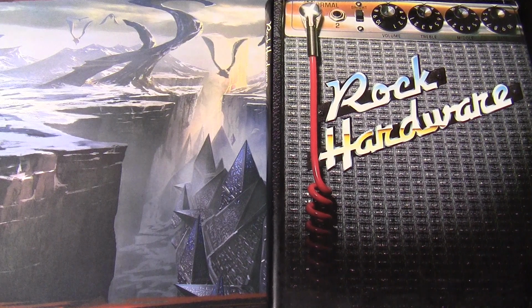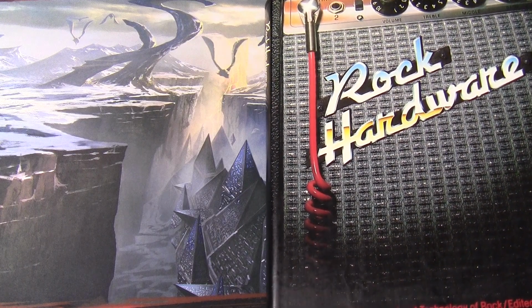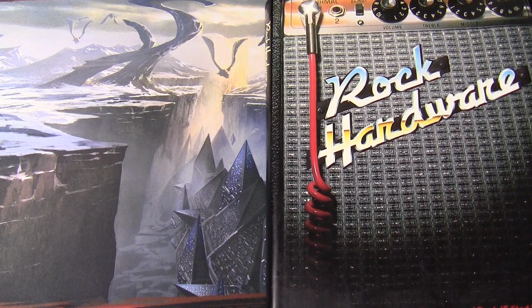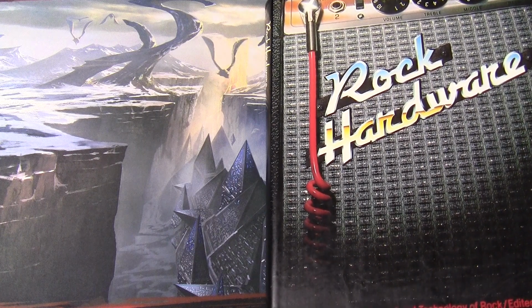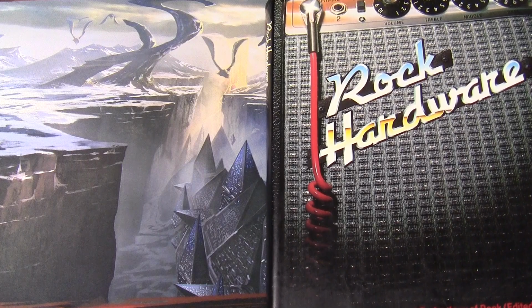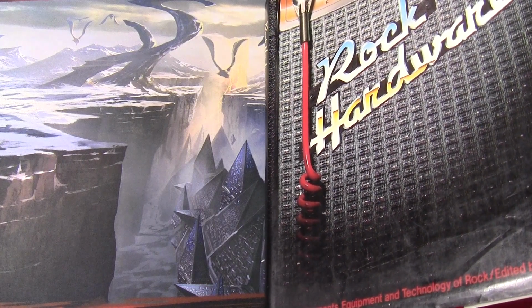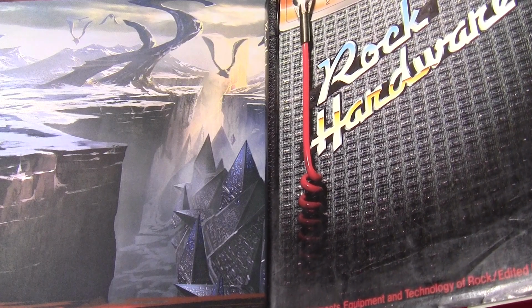So I fancy doing another music hardware video. This one's about a book called Rock Hardware, which I bought in the 80s. I think this is from 1981, at least that's what I think it says inside the book early on, in terms of the publication date. It's another book, funnily enough, by Tony Bacon, who was the author of the Ultimate Guitar book.